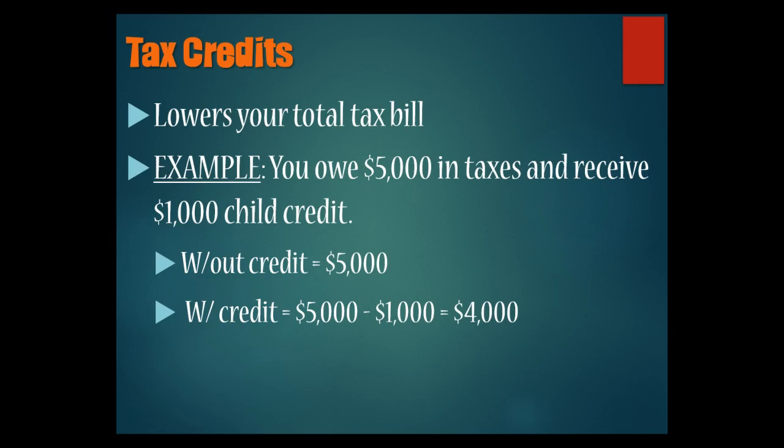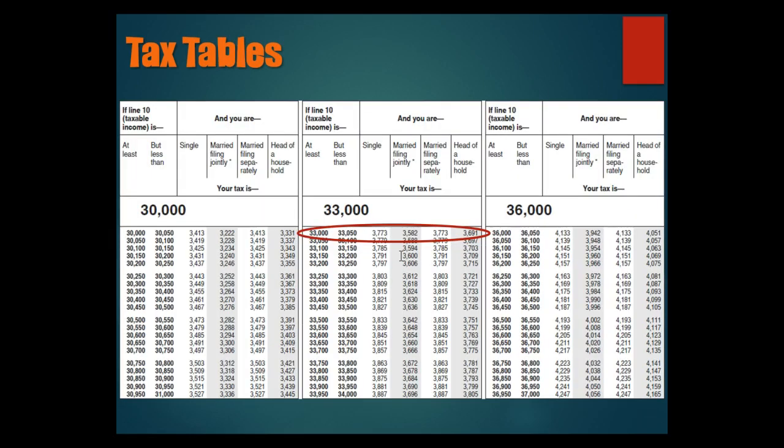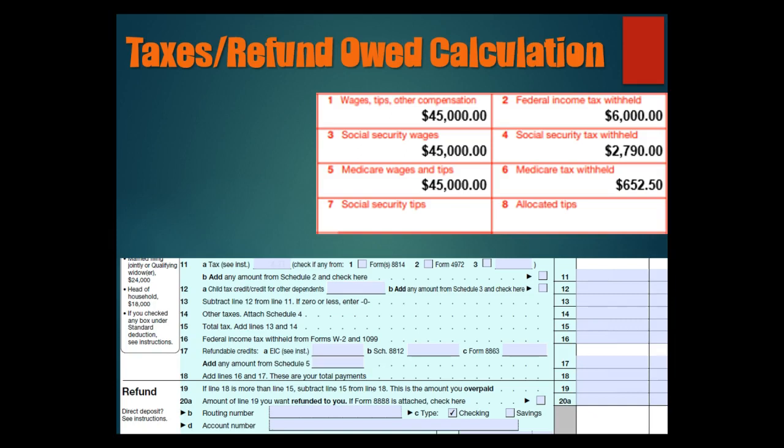Once we know what our taxable income is, then we can look up how much tax we actually owed in the tax table. And they provide this to you when you have your 1040 form. And so you look up how much your income is, and in this case we had $33,000 in income. And we're a single person in this example, and so we just look for the line that tells us where our income is, and we find the amount that single people were supposed to pay, and in this case it was $3,773. And we'll put that information on our 1040 form in line 11.